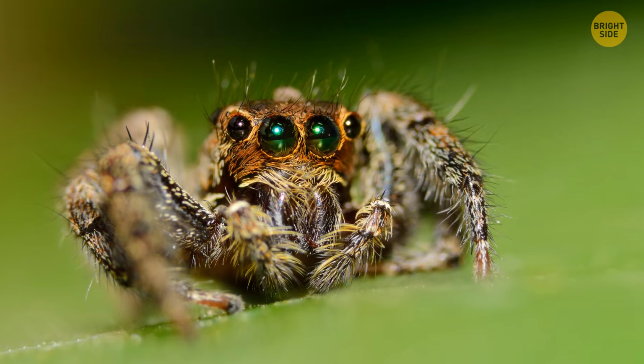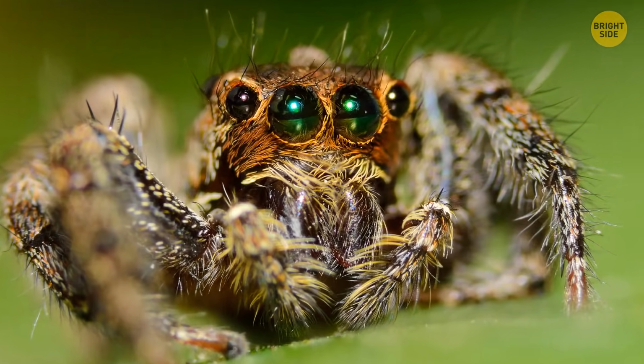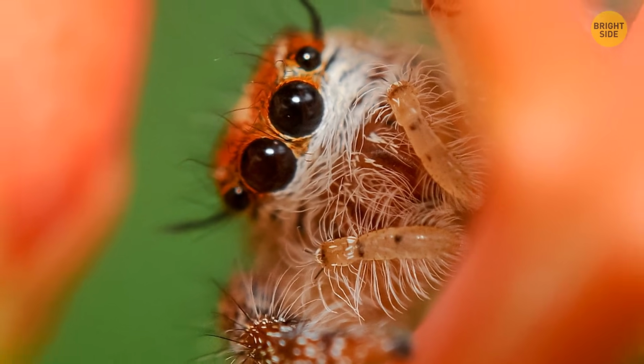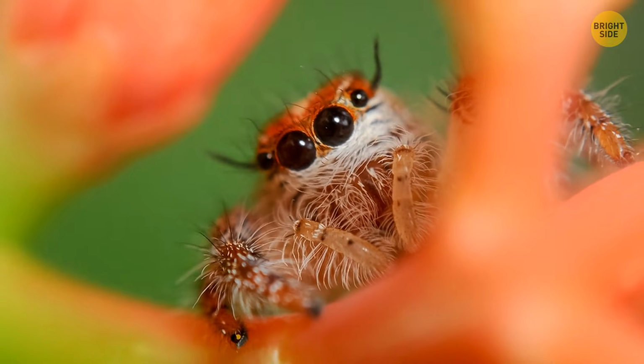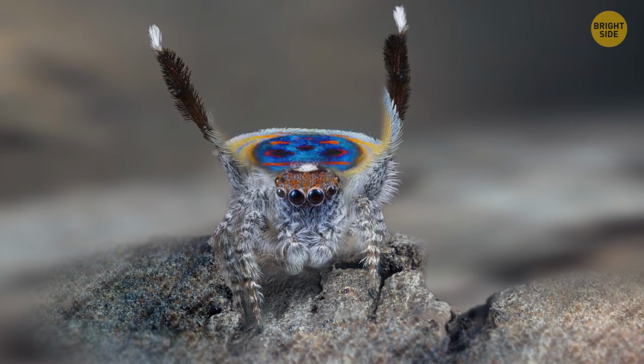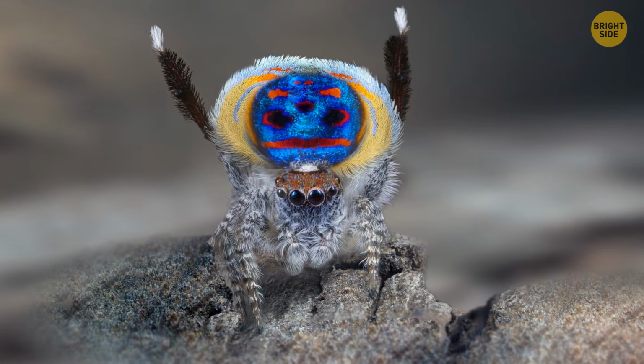But if you get a chance to take a closer look, do it. Peacock spiders are beautiful. They have large, beady eyes, a shiny blue and red coat, and cute fuzz on their body and legs. And their mating dance is something else entirely. Too bad they only live in Australia.